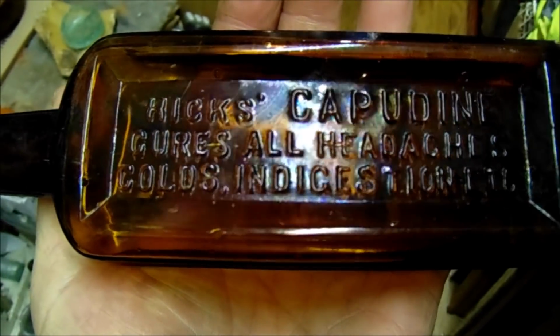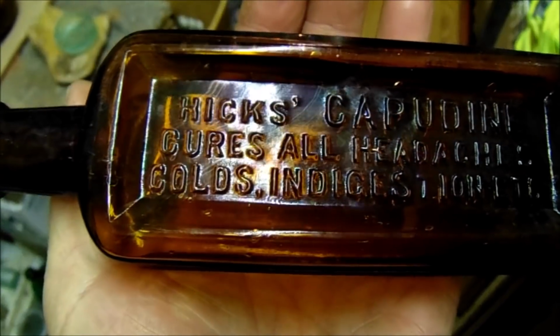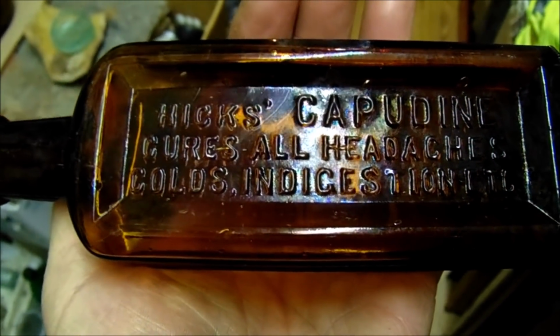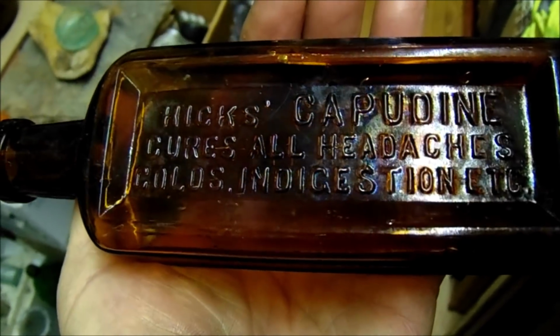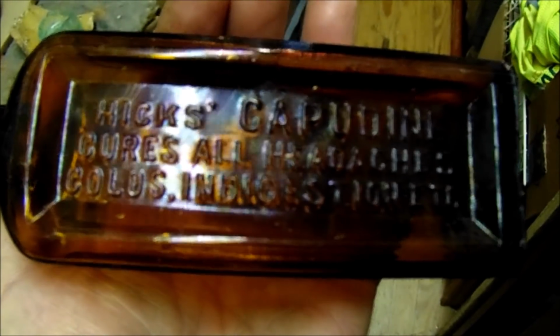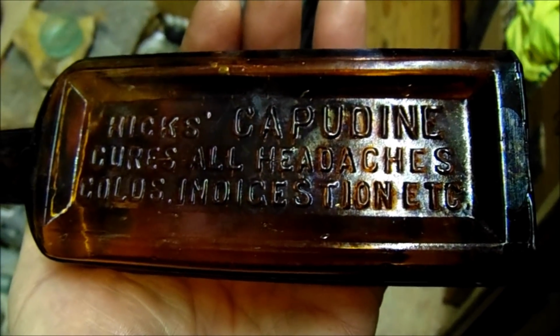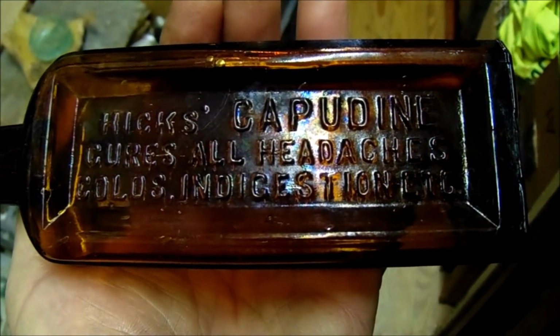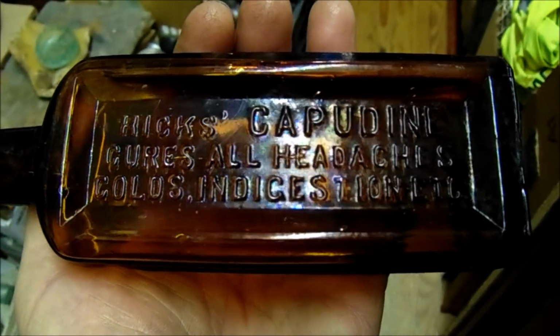And this Hicks with the odd smaller Hicks embossing on there, and it also says for indigestion. I don't know if I have one of these already in my collection. I don't really pay that close attention to all the different embossing variations they have. One day I'll round them all up and take a look.